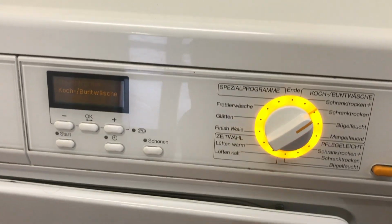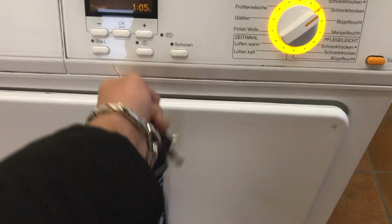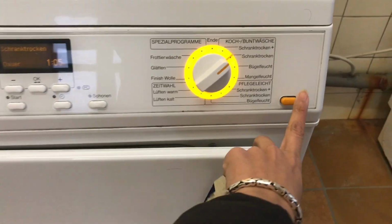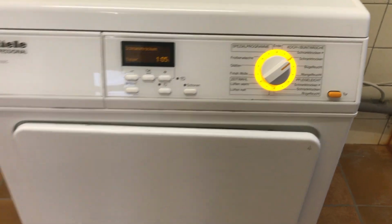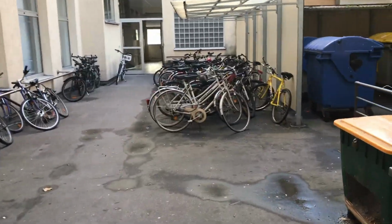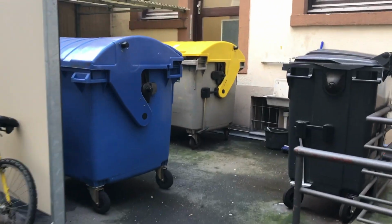Then here is the dryer. You can again choose your favorite option in here, put in your stuff, and then you are ready to go. Of course you have to always be conscious about people's time, and especially in the night you should not be operating these machines, because in Germany we have strict rules to not make noise at night time.